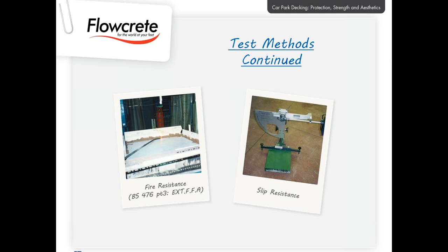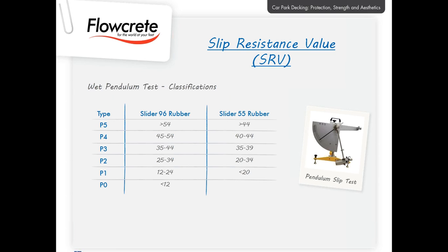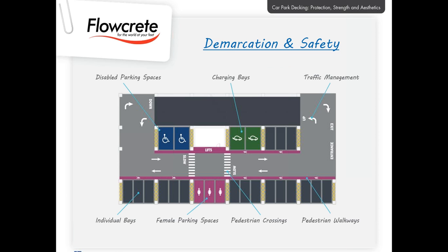Abrasion testing is also completed to ensure coatings are able to accommodate the wear from car traffic. In this test, the coatings are subjected to abrasive aggregates being moved repeatedly over the surface. The product is weighed before and after the test, and the loss of weight is recorded and measured against the standard. Fire resistance testing is also completed by exposing the product to a naked flame. The test is to determine the time it takes for the product to start to burn, and again must meet a minimum test standard.